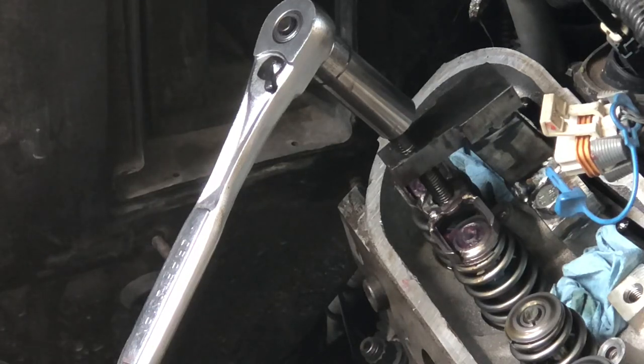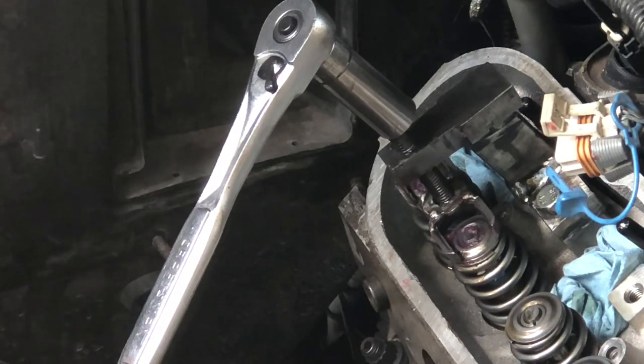I'm not gonna lie to you. They fought me like Marvin Hagler, and I may have at least thought some cuss words, but I did win that battle. I did get it back together with the new seals, but holy, who thought it would be that much fun? So what I'm gonna go ahead and do now is pull the compressor tool off and start the process of getting everything ready to adjust the rocker arms.